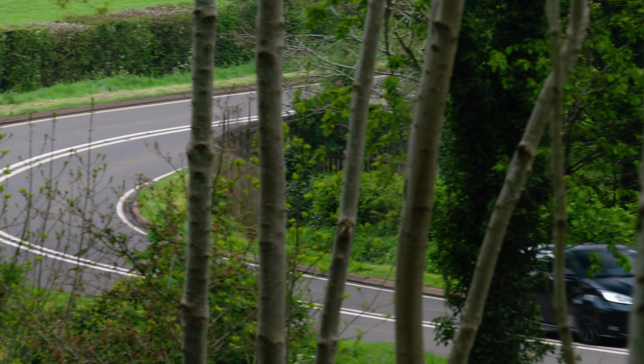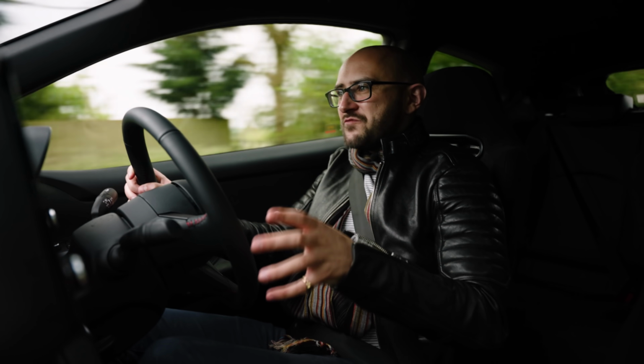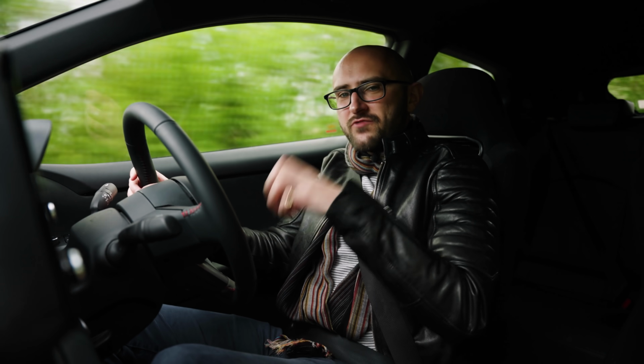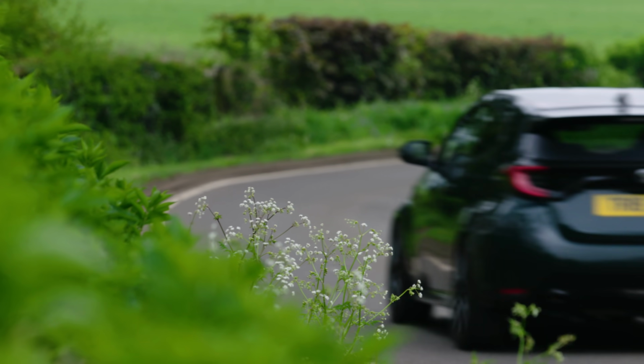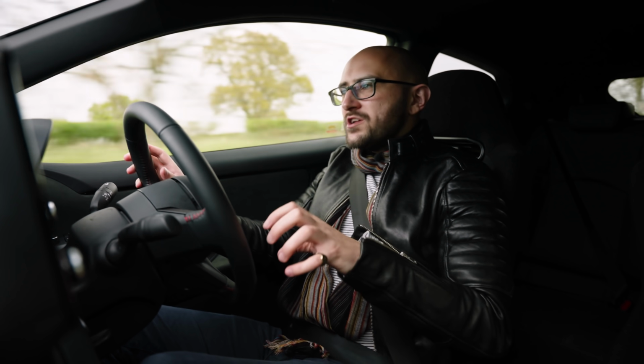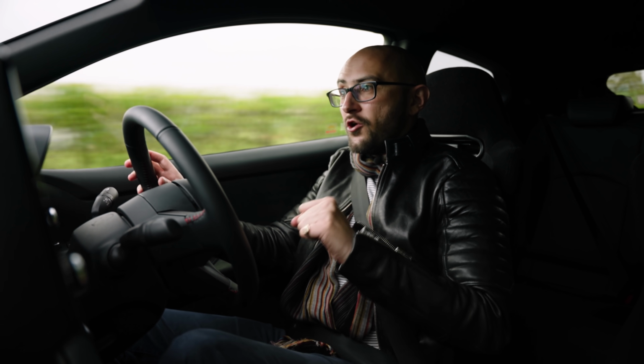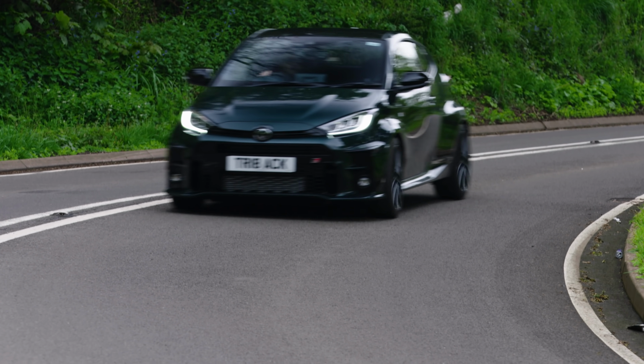Instead, this feels like a really properly focused hot hatch. It's proper engineering levels of pointy, Renault Sport levels of pointy. It doesn't feel like a rally car anymore. It feels like the limit of this car has been moved way further. There's so much more front-end grip, so much more front-end bite that you can lay down your power a lot earlier. You can get round corners faster in this.